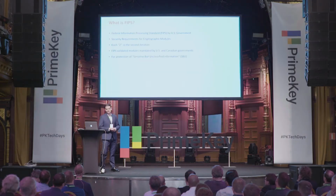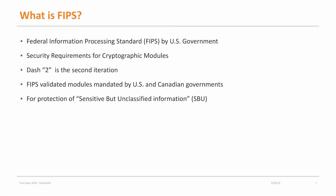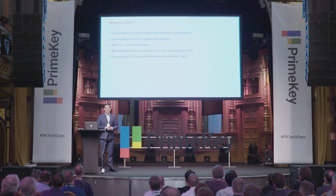So what is this FIPS thing? I won't spend too much time. I'm going to assume everyone has some familiarity with FIPS 140-2, but it's a US government standard for federal information protection, and it's the security requirements for cryptographic modules. The -2 means it's the second iteration, and right now, the federal governments in the US and Canada mandate the use of cryptographic modules. So in the federal government, if they have a system or product that's doing crypto, it needs to have a FIPS certification. And it's for the protection of sensitive but unclassified information, or SBU. Anything that's at the classified level, there's a different program for that.